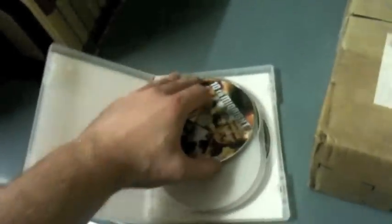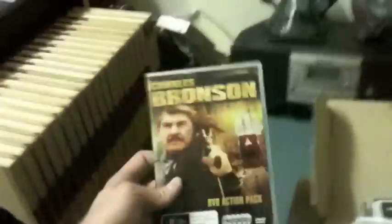Let's have a look inside. These are used, but I got a feeling they are very lightly used. We'll have a look. Yeah, it looks pretty good. 10 to Midnight, Mr. Majestic, Mechanic, Messenger of Death, and Murphy's Law. Oh, a bit tough. Jeez, they don't want to come out. How embarrassing. I'll get those out later, but that's awesome. Very happy to have that.